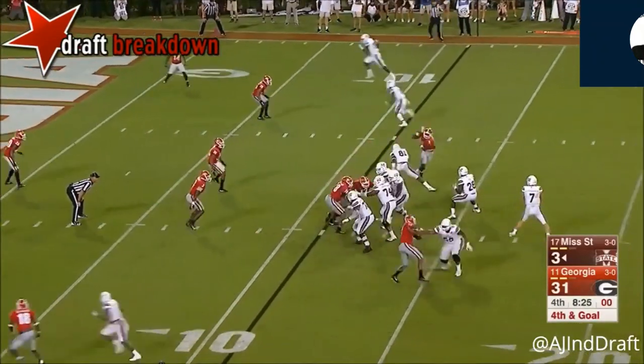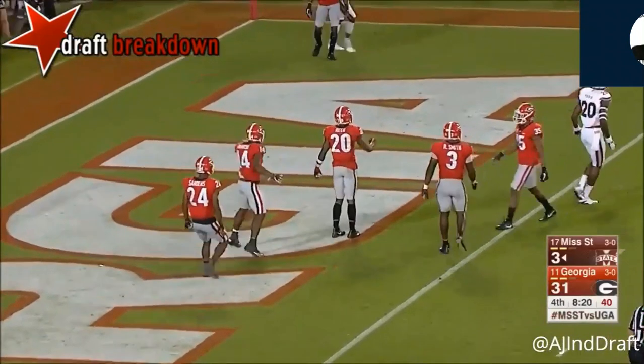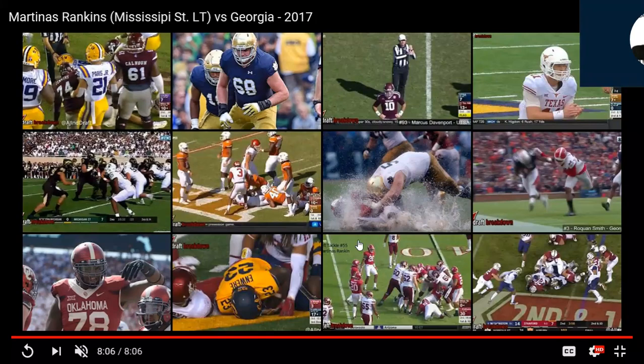I almost like him more for a vertical scheme than I do a West Coast, because you can see plays like that where he can get beat somehow, occasionally, which is to the inside, which you'll see in the Louisville game. Yeah, if you're running like five-to-seven-step dropbacks, and Rankin is keeping guys at the line of scrimmage like that, your quarterback is completely clean. He has room to move. Imagine this guy blocking for Tom Brady.